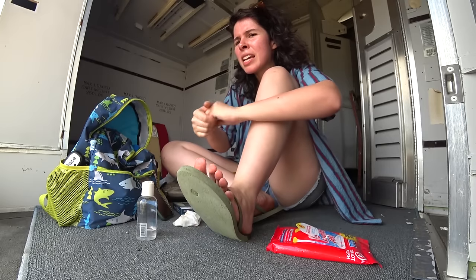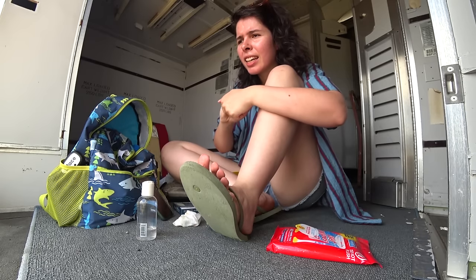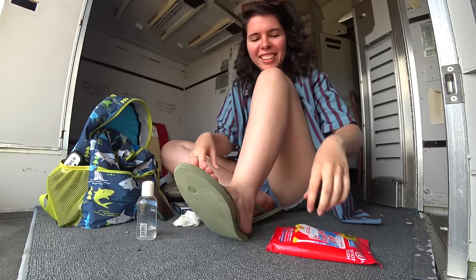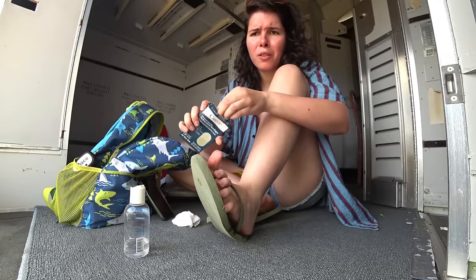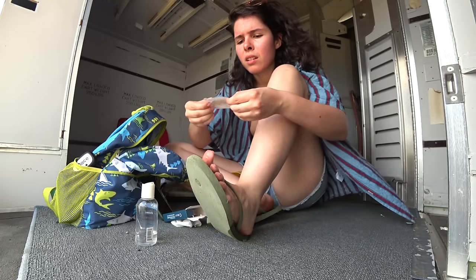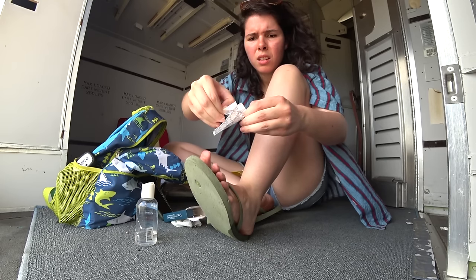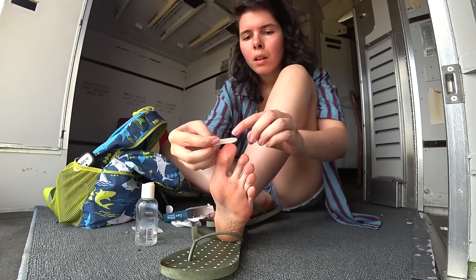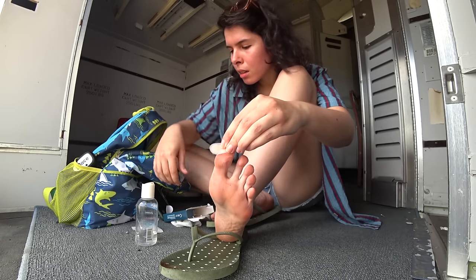I can't believe I'm healing a wound in an abandoned airplane. That's so cool. That is cool. You know what? I'm not gonna learn my lesson from this. Of course I'm still gonna go in flip-flops into places. Because. I don't even think this is gonna stick.